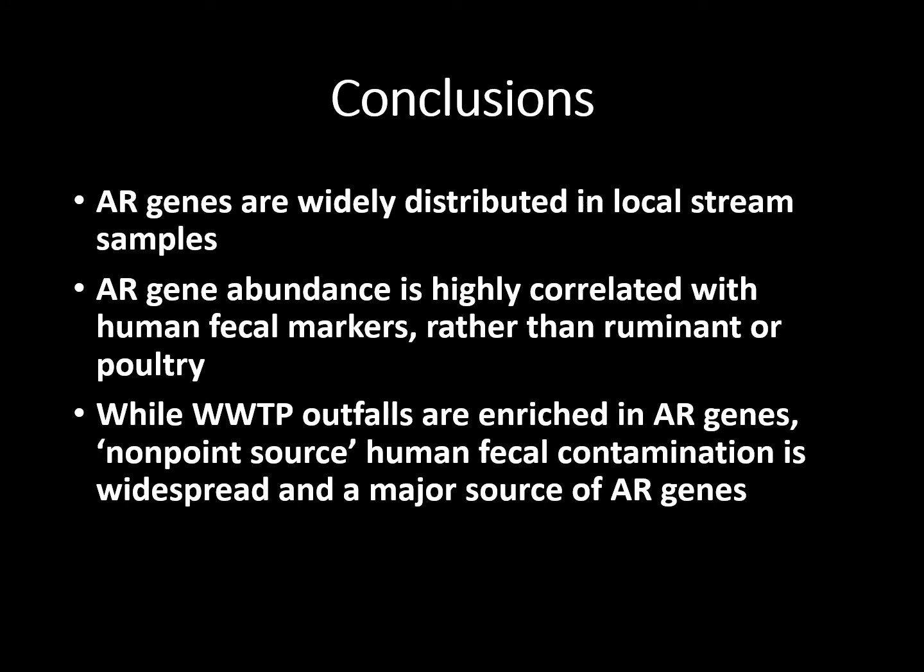So in conclusion, this study has demonstrated that AR genes are widely distributed in the upper Oconee watershed stream and river samples. AR gene abundance is highly correlated with human fecal markers rather than ruminant or poultry, suggesting that the urban and built environment are a major input source for this contamination over agricultural input, at least in the Athens area.